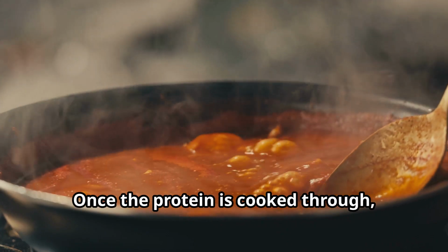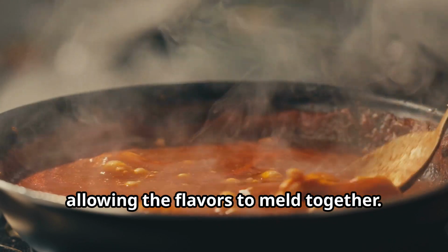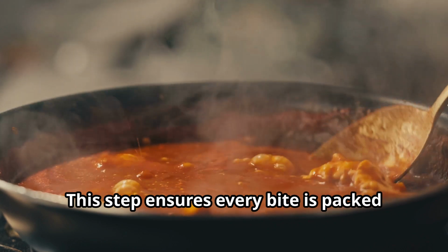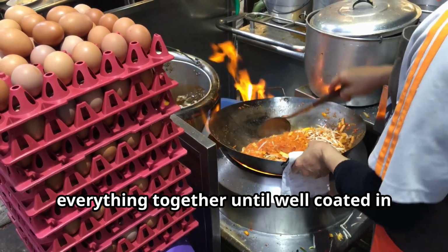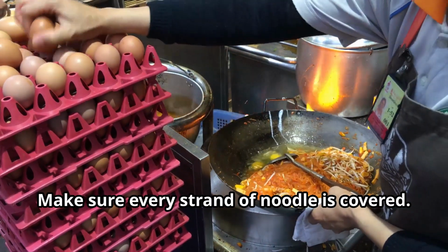Once the protein is cooked through, pour in the prepared sauce and let it simmer for a minute or two, allowing the flavors to meld together. This step ensures every bite is packed with flavor. Finally, add the cooked noodles and toss everything together until well coated in the flavorful sauce. Make sure every strand of noodle is covered.